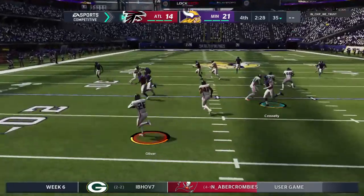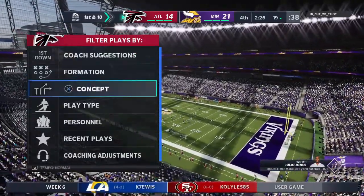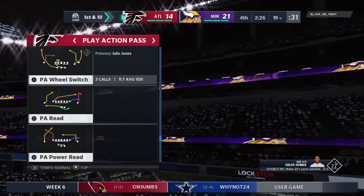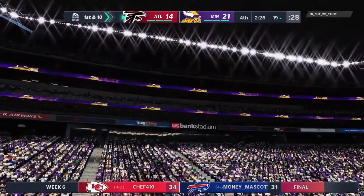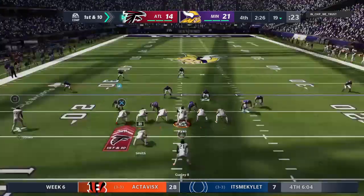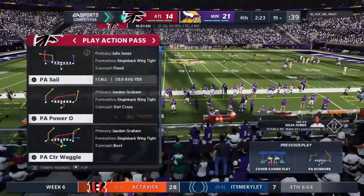Here's Oliver. And good coverage there on special teams as they'll get him down shy of the 20. At their own 19-yard line. About set to begin their next drive, the Falcons offense at the line. The interception sets them up with an opportunity to erase this fourth quarter deficit. And this series could very well determine our outcome.